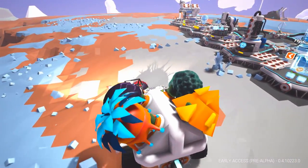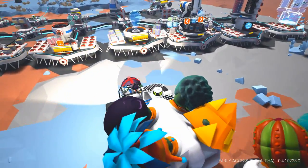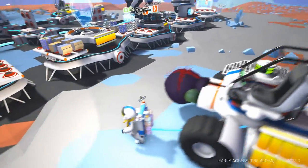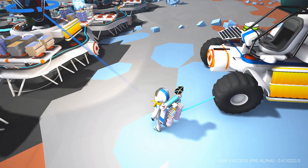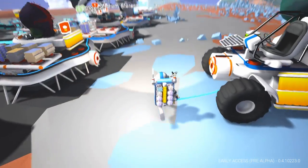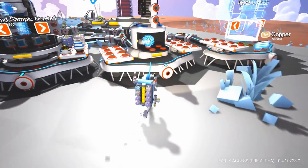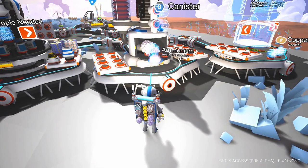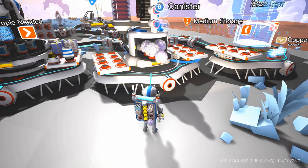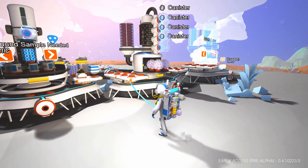So let's go ahead and just park right in front of our research station. I'm anxious to see what the exchange rate is in this hydrazine catalyzer, though. So first things first, let's head over to it. And let's see, let's get the ammonium in there. And I'm assuming it's gonna be 1-to-1. Oh, I need empty canisters.